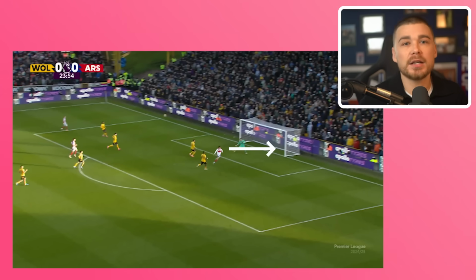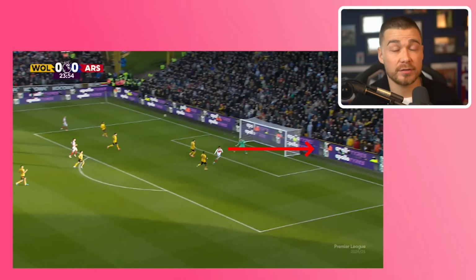A glancing header across goal like that would have been very difficult and increased the chance of the shot being off target altogether. And this is where maybe confidence comes into it, or that tag of not being natural. Does a natural finisher not have that lower level of confidence and therefore doesn't go for the safe option, just head it down and get some contact on it? Are they actually really clear and going, let's put it in the most difficult corner?